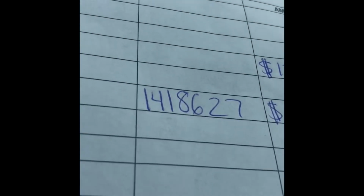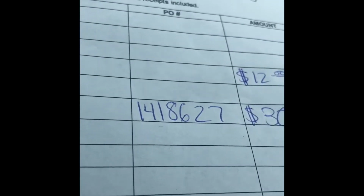You see the scale ticket? You send in your receipts with the trip information, the PO number, your trip number, tractor number, and this is what we call your trip sheet. So in order to get reimbursed, you must put that PO authorization number in. This PO authorization number that they just sent me.